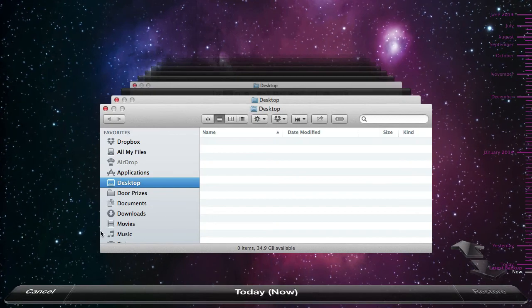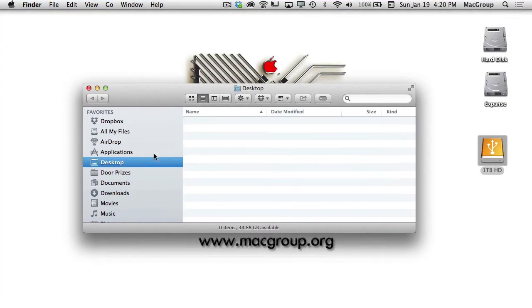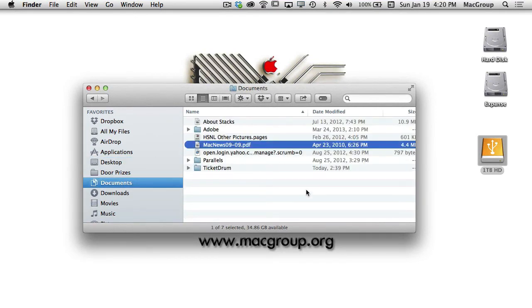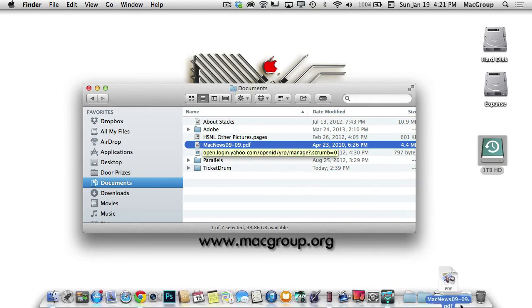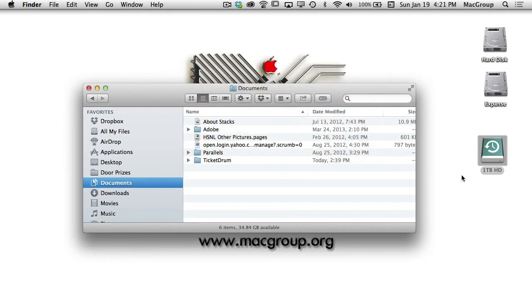Okay, it works. Okay, so let me cancel out of it. So, let's do something here. Let's go to my documents folder. Let's grab this PDF. Let's drag it to the trash. And let's empty trash. It's gone.